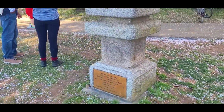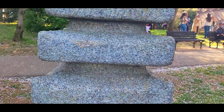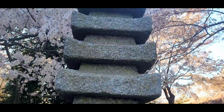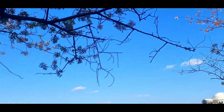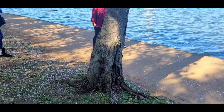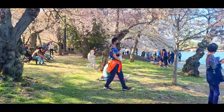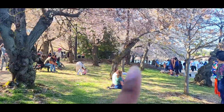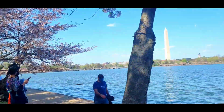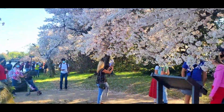Next thing we have in the walking trail is the Japanese pagoda, which was gifted by the mayor of Yokohama to the people of United States in the year 1957 as a gift of friendship. The cherry blossom tree that you are seeing now is one of the original trees gifted by Japan. It was at a different place before, but later was transferred and planted over here. It has survived the test of time of over a century and is still standing tall and mesmerizes tourists every single year.